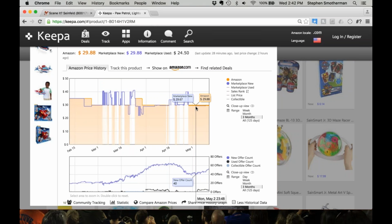and you can see this as a perfect example, on May 2nd, Amazon was priced at $29.88. What do marketplace new sellers do? They price it pennies underneath Amazon to try to get the sale. But when Amazon's not in the picture anymore, boom, $39.99 please, and you're able to get more. So you're considering your competition when Amazon's going in or out of stock and how to price those items to be able to get more for the items that you're asking for.